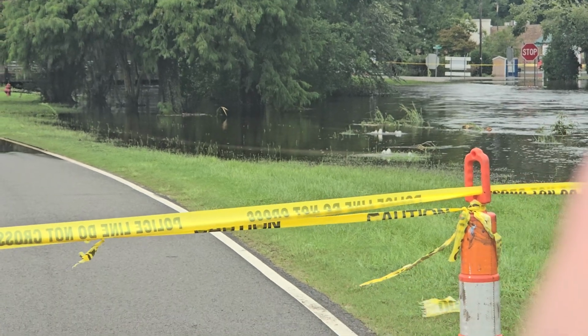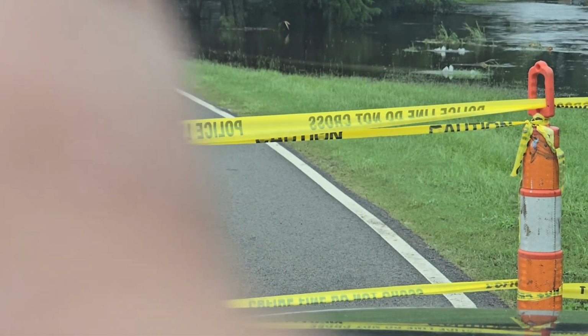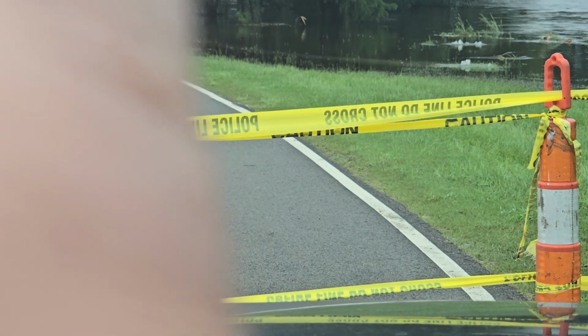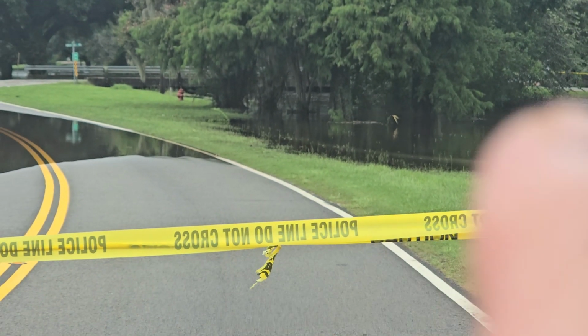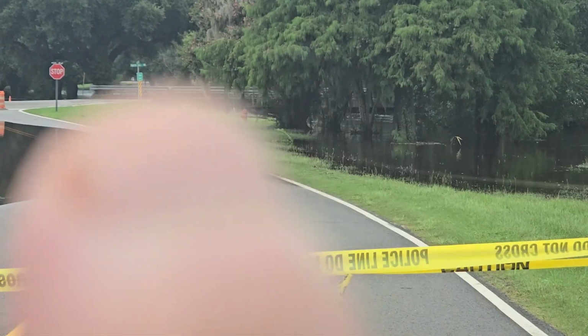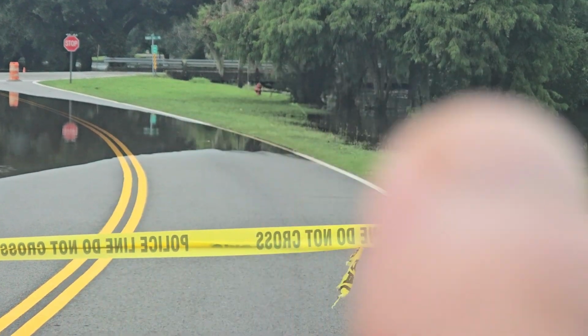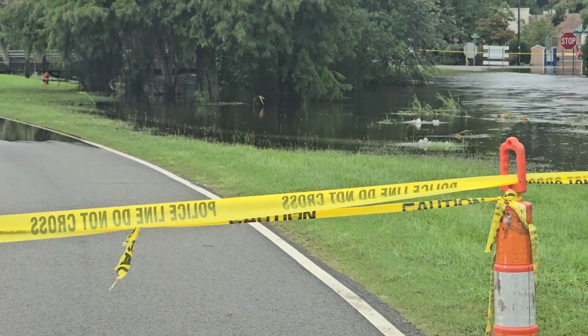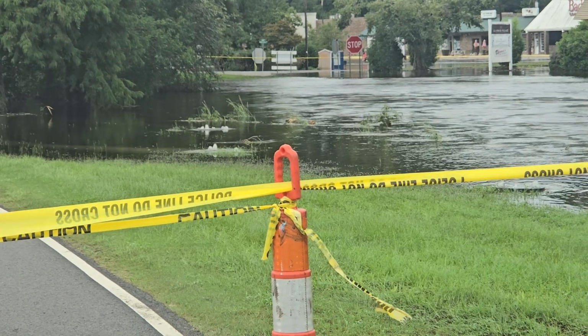So this whole area in front of me, that bridge, the water was touching that bridge when I came out here last night. I'm trying to get to right over there. That bridge, they thought was going to come down because the water was touching the bottom of it. And over there is where my son goes. His karate classes are over there.